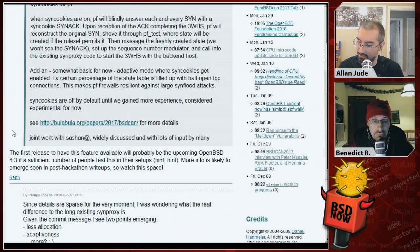So since there's a slight delay and a little bit of extra work involved in doing this, PF can say, let normal SYNs through, and then if all of a sudden my state table is half full and it's going to start being a problem, then it engages this protection and doesn't create the state table entries until someone actually completes the three-way handshake, and then does the extra work. In the initial commit, syncookies are off by default until they gain more experience and confidence that they actually work.